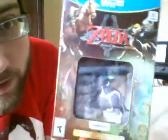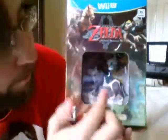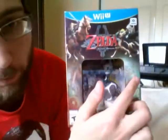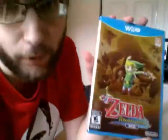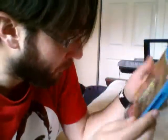Alright, now without further delay, let's get to the big thing here. As you can see, it just kind of copies the cover art, with the exception that it moves Wolf Link from the left side over to the right side, and Link, who is normally on the right side, is now on the left side, which is really confusing. I hope the cover itself is shiny like this, because for reference I have the cover of Wind Waker HD here, and it's got this nice shine to it, which is just really awesome. And I really like those holographic covers.